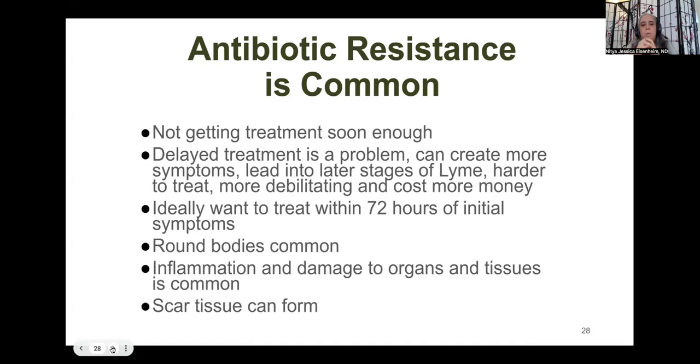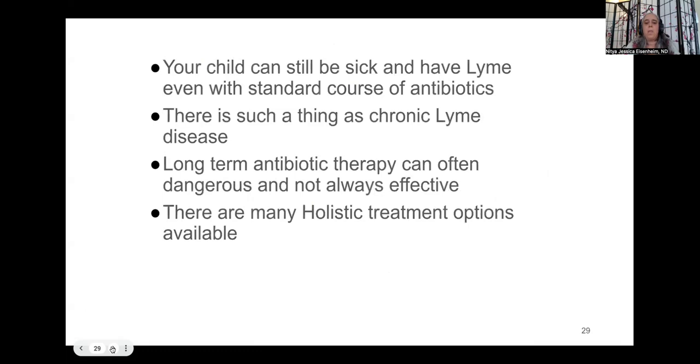Round bodies are common when there's long-term antibiotic use. That's where the spirochetes protect themselves by forming little balls so that they can't be treated. That's where the cistus, the herb we were talking about, can help open that up so that the antibiotics can get in there. Inflammation damage is common, and scar tissue can form too, which also makes it hard to treat if there's scar tissue in the way. Okay, next one.